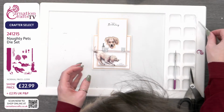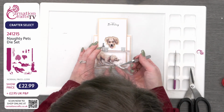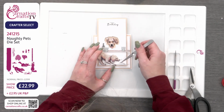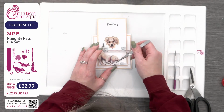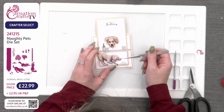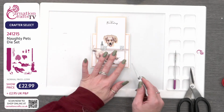And then we're going to add in a bit more. Oh, that is going to tuck in there, like so. And then I think that's about it.